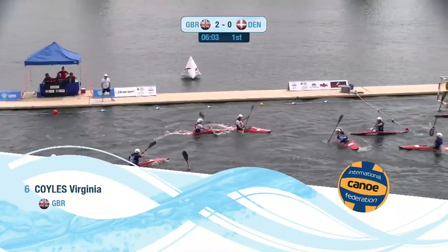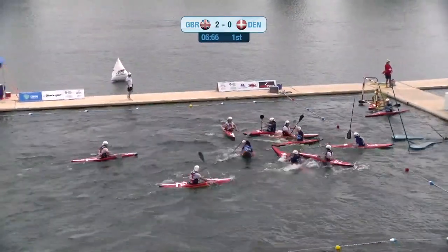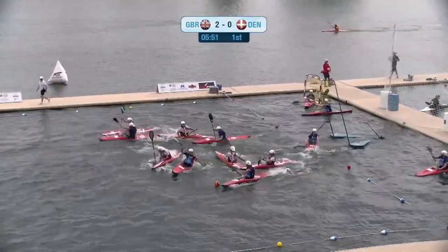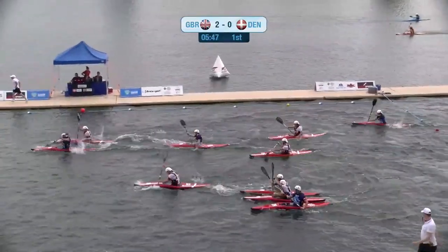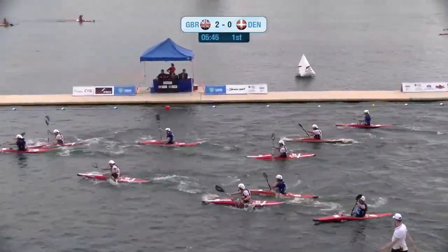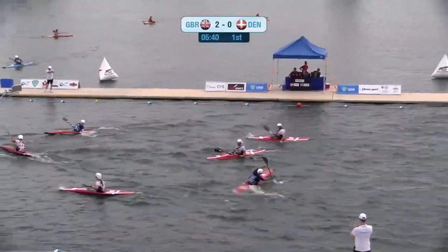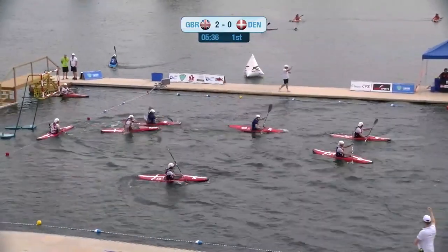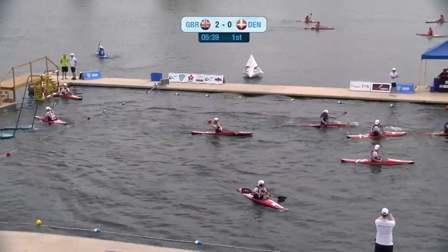Denmark now in to the Great Britain half of the pitch. Opportunity there squandered by Great Britain. The great defense, and now a lead pass. It is number 7, Bethan Dean, right in front of the Danish defender. She has an open shot, and she will convert. Great Britain now gets their goal of the game, 3-0. 5:30 left to go in half number 1.